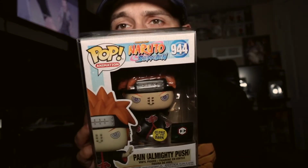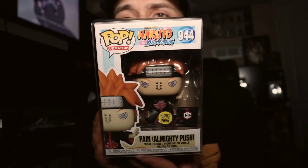So, let's see. Right away, pops can't move around the box at all. It's definitely packaged properly. Oh, wow. What Chalice does, which I've heard about but never experienced, is they actually put the pops that they're sending you in protectors. I believe they're Chalice protectors, which is really dope, so that your pop comes protected already. That's awesome. So yeah, guys, for those of you that haven't seen, this is Pain Almighty Push.